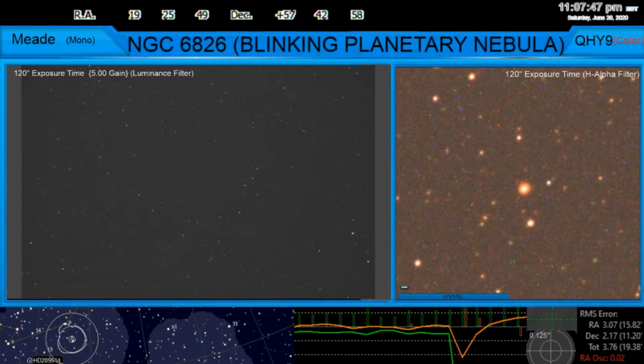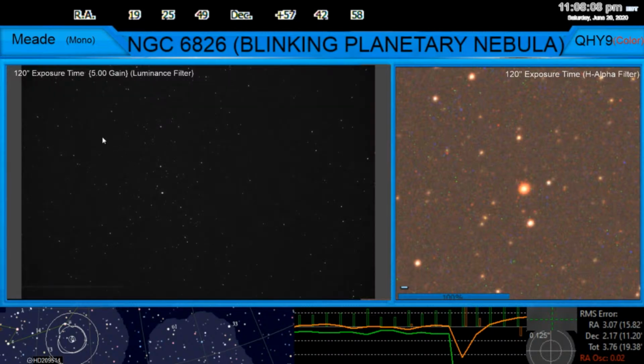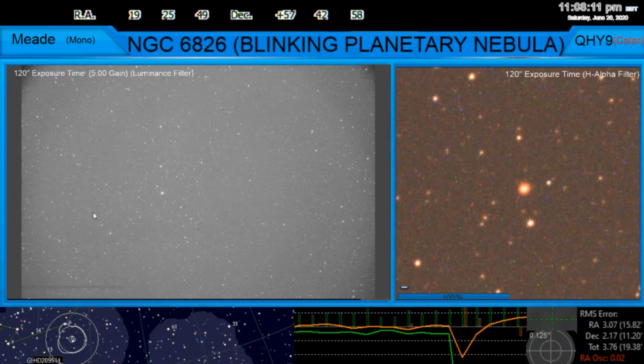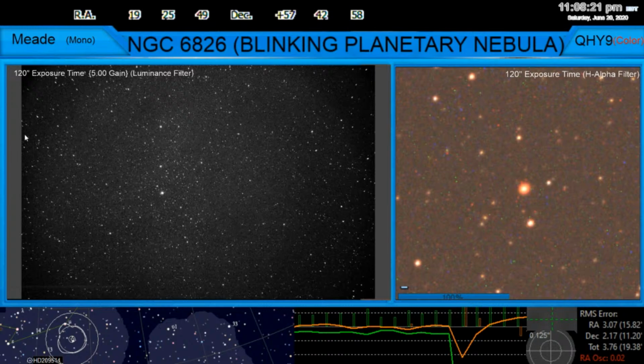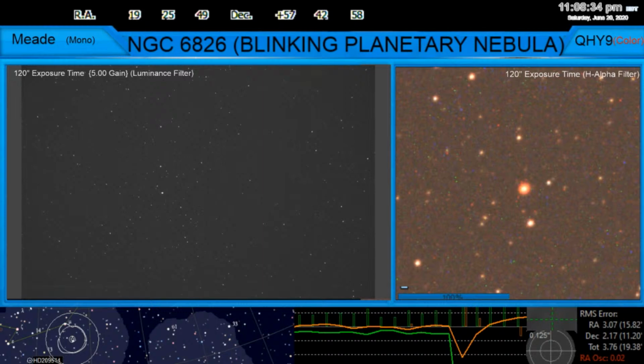Alright, so now we're just taking a quick 13-second exposure. See where we are. Perfect. We're right on top of it. That's exactly where it is. So now, if I were to just do this 13-second exposure, I can adjust the curves. Yep. We're right where we need to be. Fantastic. Alright, and then we should be dead center too.